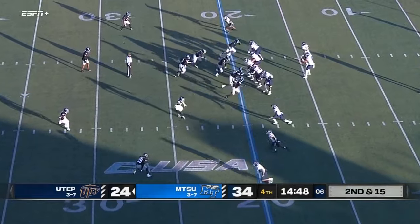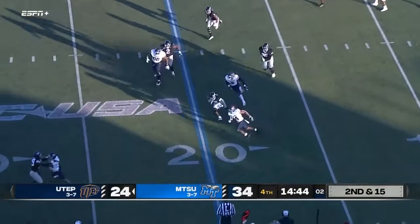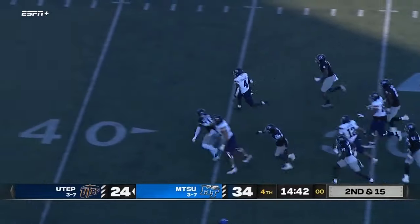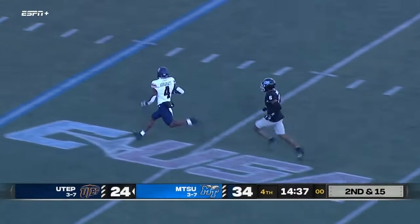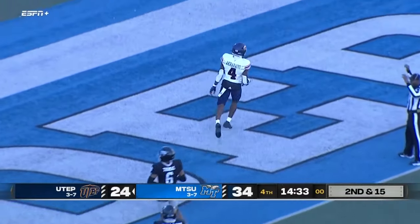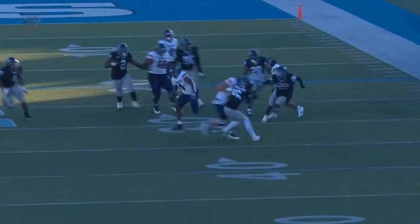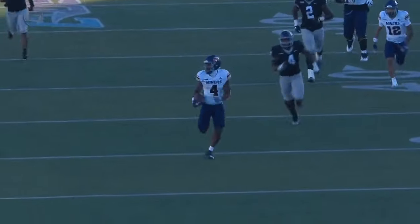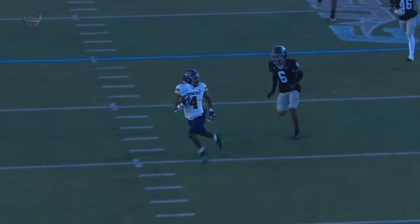Now second down and 15. Here he is to throw. Middle brings pressure. He checks down to Okari. Okari has space. He's at the 30, and nothing but green in front of Kelly Akari. Gone. Looking like a fast car right here, making plays, turning a hitch into a long touchdown pass completion.